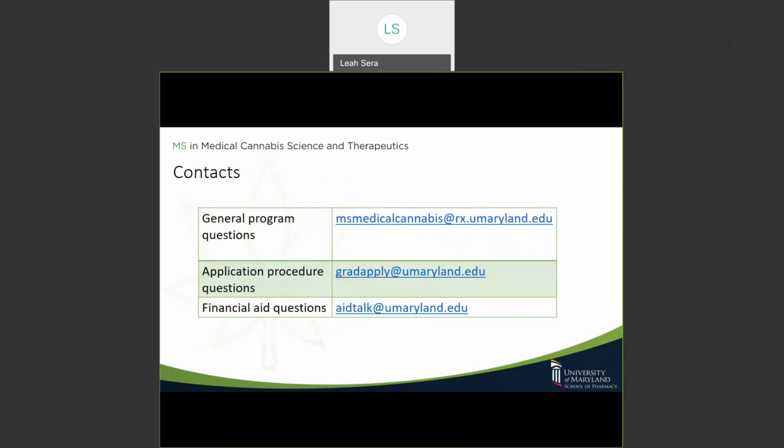Here is some more contact information if you would like to contact us. Our program email is right there. If you have specific questions about the application procedure, how to submit something, where to send letters of recommendation and things like that, please send those to the grad apply email address that's listed second. And again, the financial aid email is listed on the bottom there.